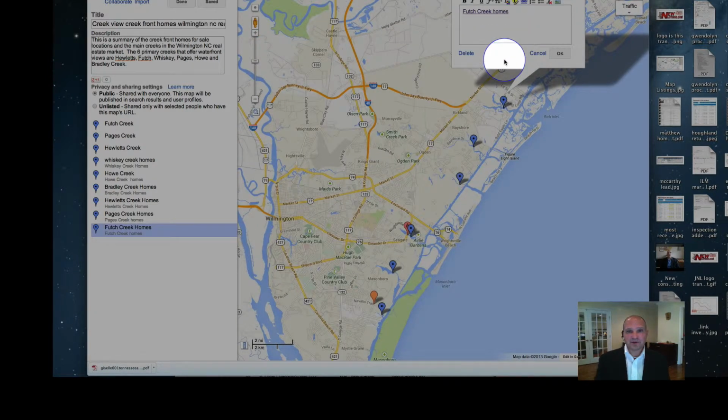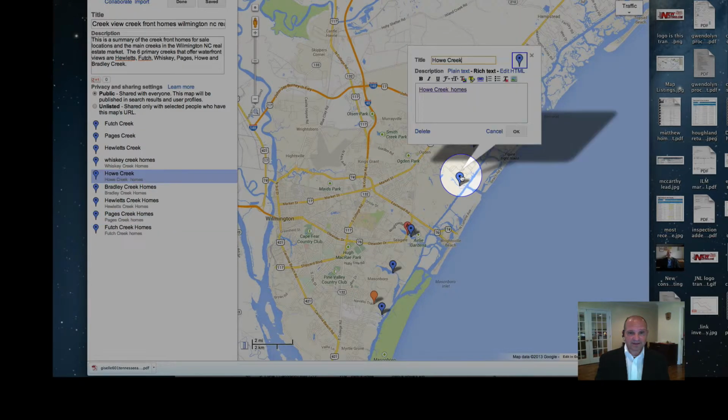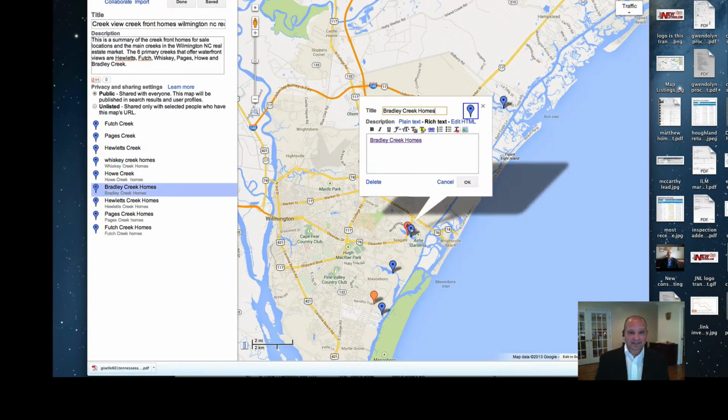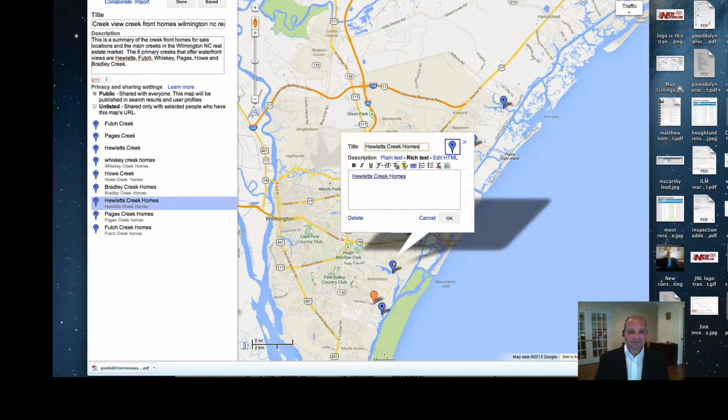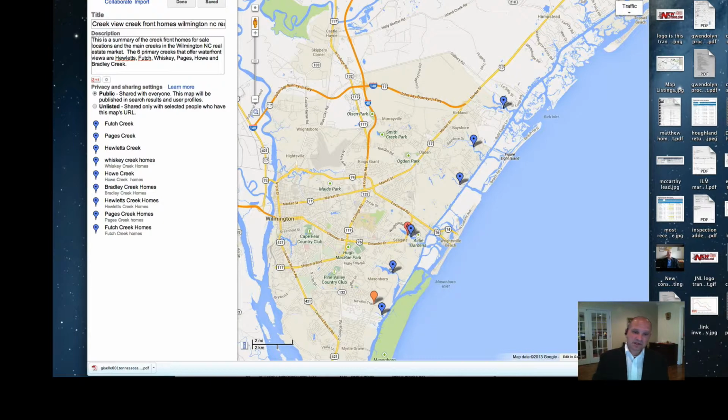And here you have Fooch Creek. Then next you have Pages Creek. Then here is Hoe, and down here is Bradley. And down in the Mason Borough, Hewlett's, and also Whiskey Creek Homes. With this map, they're all tied into my website as well. So if you click on Whiskey Creek Homes, it'll land you on one of my website pages. So that gives you an idea visually.